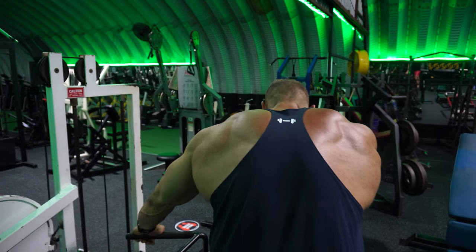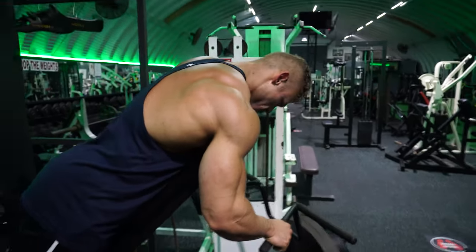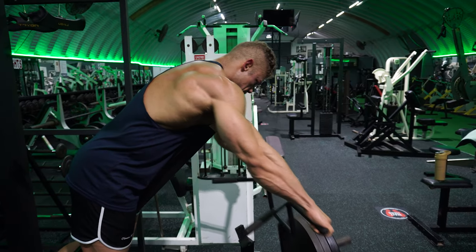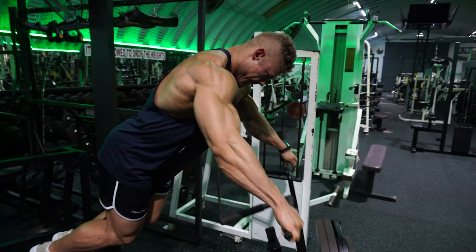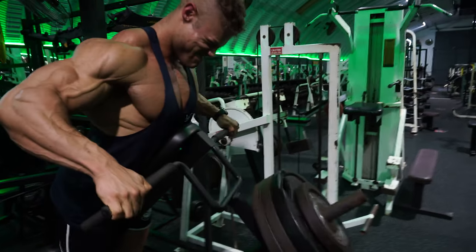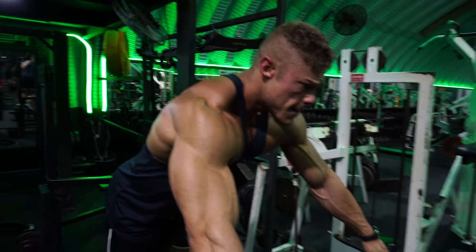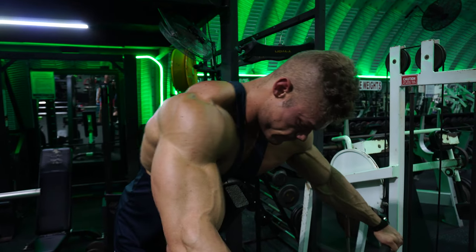Then I'm doing a cluster set with the exact same weight, because I'm doing a cluster set with my 10 rep max, which is what the previous working set was. Now, cluster sets are an incredible way to make your body demand more calories. And when you're at the end of prep, that's a very nice thing to actually indirectly burn body fat.